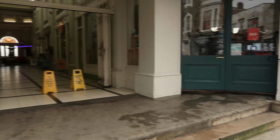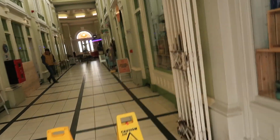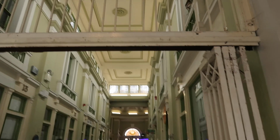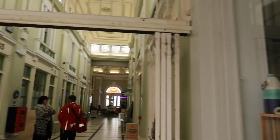So walking a little bit further down, we've got this place known as the Victorian Arcade. Now, it's not the amusements arcade type, but it's more a really old style, genuine authentic Victorian style building. There's a lot of cool little shops and stuff. Most of them are closed today, which is a bit of a shame, but they are pretty cool indeed.